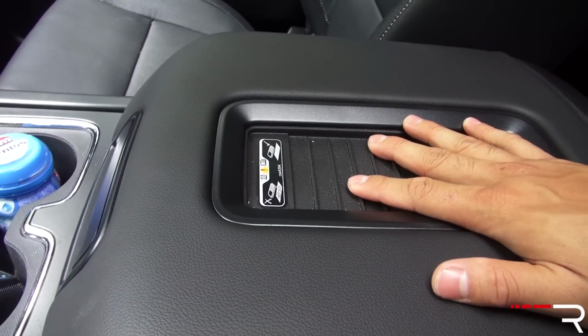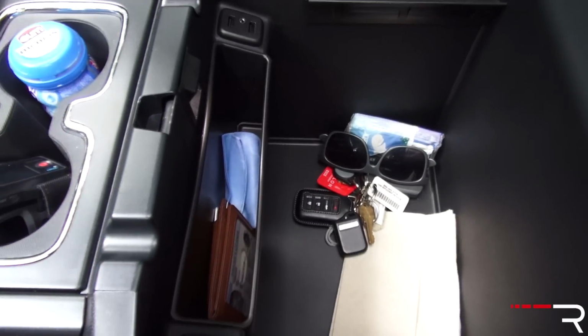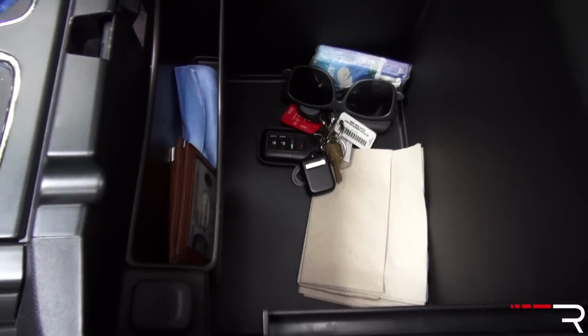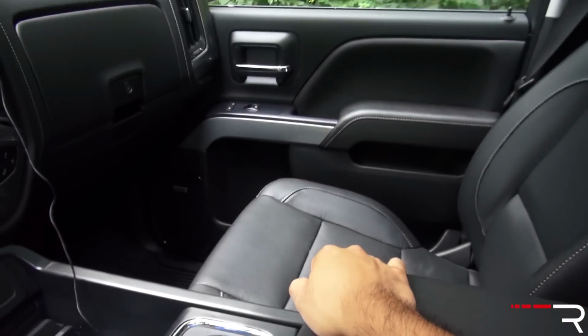This is a wireless charging pad that's optional. This was new last year. If your phone's compatible, just place your phone on there. You can actually just charge your phone. This center console is huge. You can literally put a laptop computer. There's 2 more USB ports there. Another power outlet right here, it looks like. So there's plenty of storage options here. It's one of the reasons why these excel so much as family vehicles.